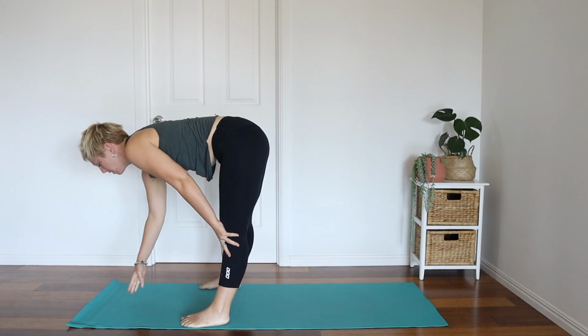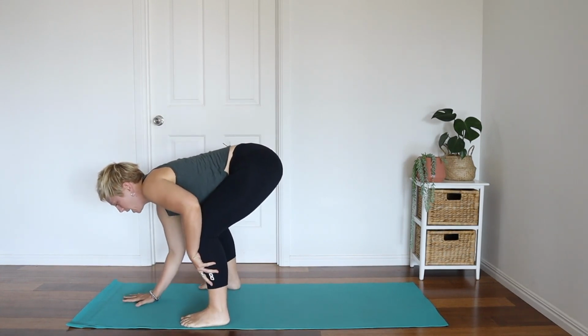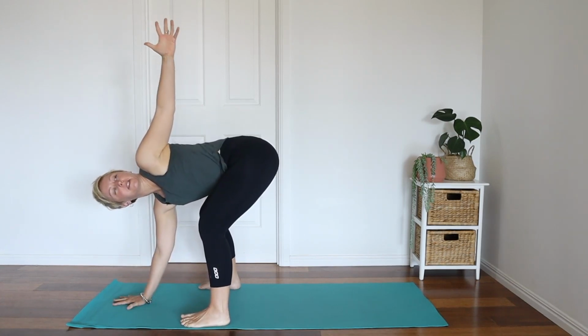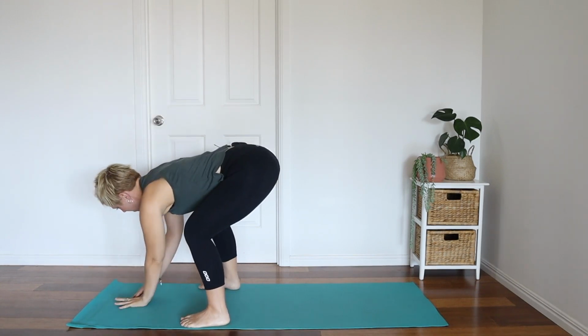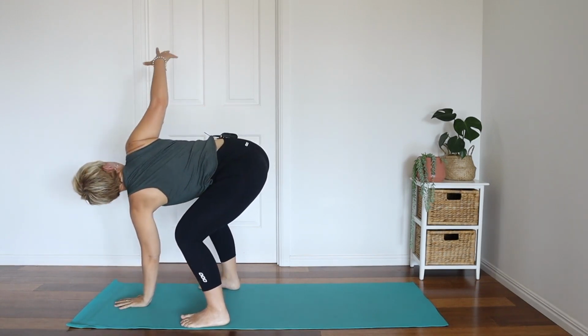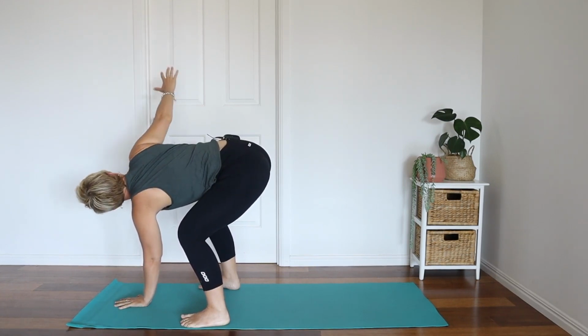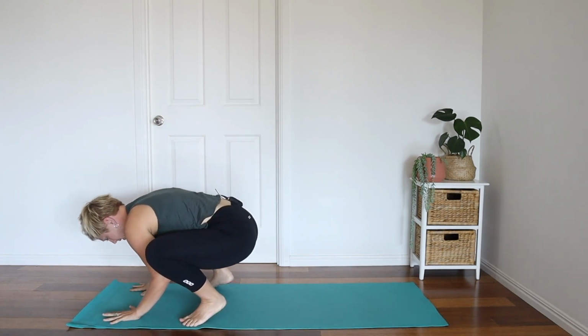Bring the left hand down to the ground. So it might just be the left fingertips, or you might bend into the knees and plant the hand if that feels more secure. Inhale, take the left arm up to the sky. And then exhale it down, swap sides, inhale. And exhale.